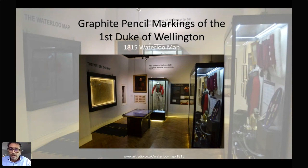And when the museum contacted us, they specified two main requirements. One, of course, was that this object is very light sensitive. And secondly, this document still has the original graphite pencil markings of the first Duke of Wellington. That map was used in the actual battle. And apparently it still has the blood of one of the soldiers who was killed in the battle. So it's a fascinating document, historically, of course, very important. And we have a blog article, which is highlighted just below in the URL, which explains a bit more about what we did to try and reduce the liftoff of the graphite pencil markings, as well as reducing the light exposure damage on this important object.